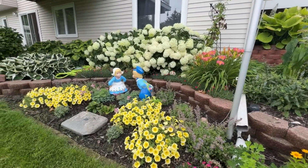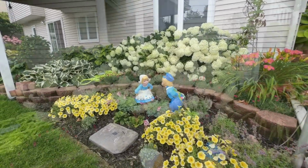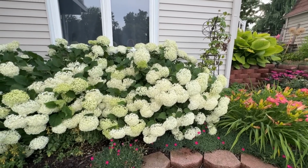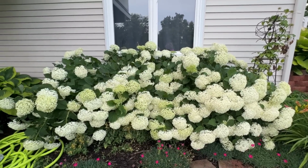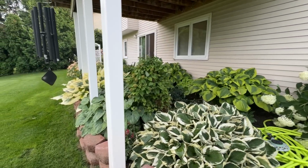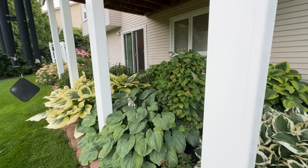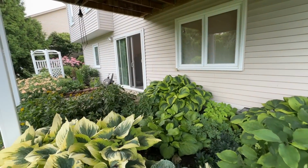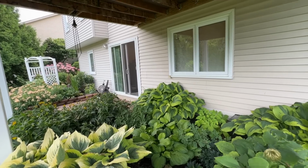Saffron Finch supertunias doing nice in this area. Got the Limetta hydrangea, perfect size to tuck underneath a window. Under the deck here, we also again are utilizing our shady spaces to the best of our ability by loading this area up with a lot of different hostas.